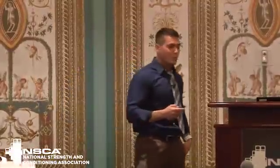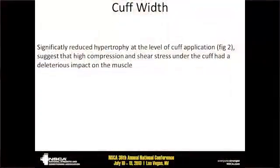And I'll tell you why. Because there's a greater probability of restricting the arteries. You don't want that. This study here, this was before this data was known, they had 230 millimeters of mercury. Remember, you restrict at 140 with a wide cuff? They used 230 millimeters of mercury in a wide cuff. They restricted arteries a long time ago, okay?